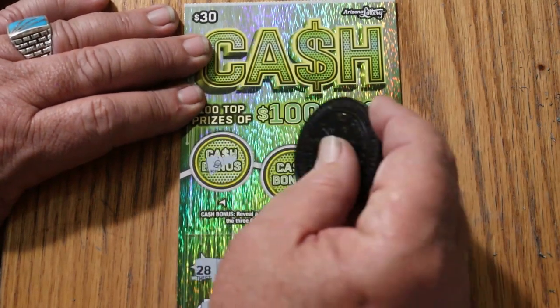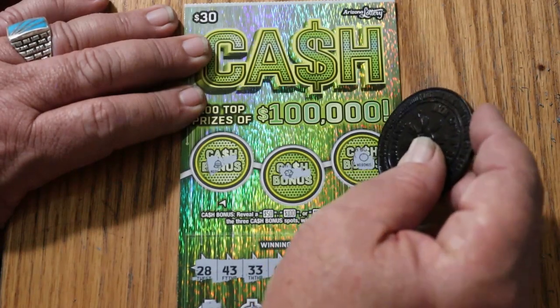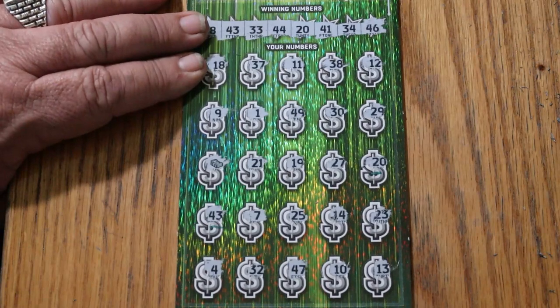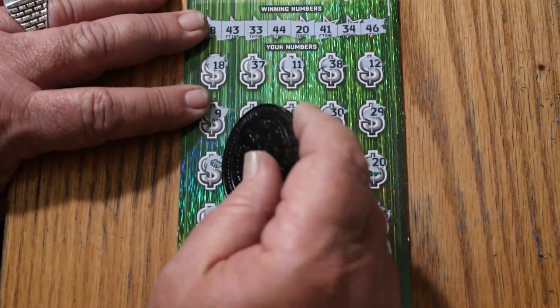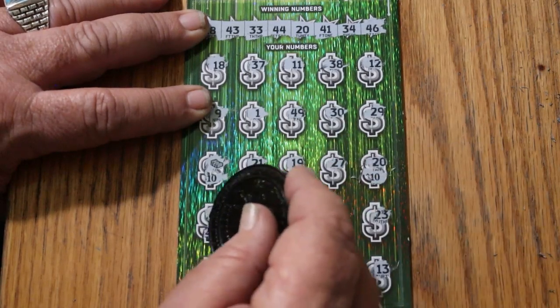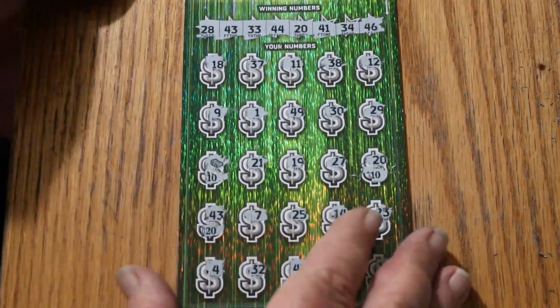Bonuses. No. No. And no. All right, what are we going to get on this? Three matches are going to give us 10 each. Yes. Yes. No. Got a 20, so that's a 40. All right. That's an excellent start to the session.